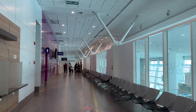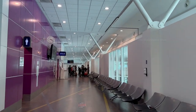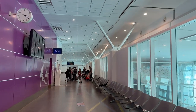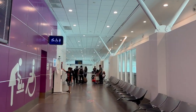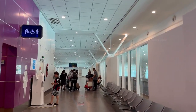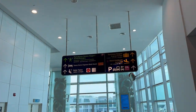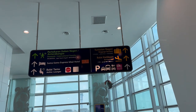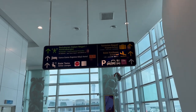Guys, almost all of the people have gone into Malaysia. I'm not rushing as this is my connecting flight and I'm going to fly to another country from Malaysia. As shown on the direction board over there, I am going straight to the international flight transfers and I am going to fly to the next destination.